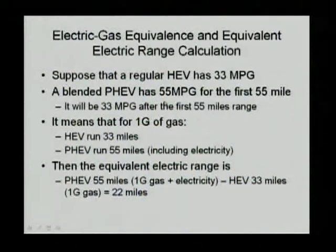Now let's look at the example here. Look at the chart. Suppose that person drives the regular HEV that has 33 miles per gallon. So for 1 gallon of gasoline, he would be able to drive 33 miles.